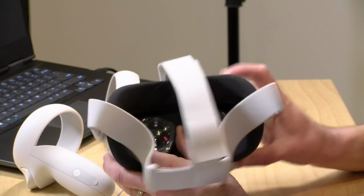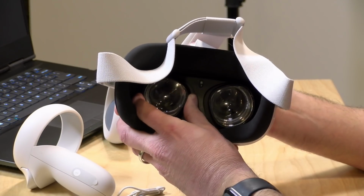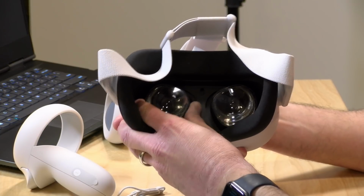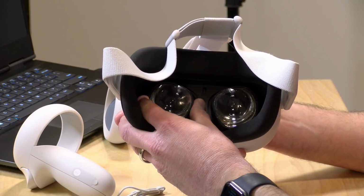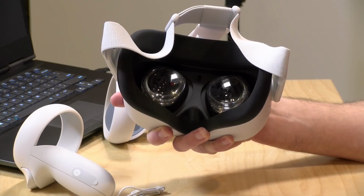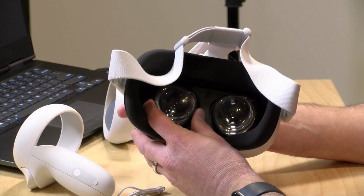The eyepieces here have a limited IPD adjustment versus the prior edition, so there's only 3 stops here as you're moving things around. I did hear from some folks who said that you can kind of force it into the middle of a position if you want, but they sometimes slip out of that. They basically click into place. Now the IPD settings are 58 millimeters, 63 millimeters, or 68 millimeters.